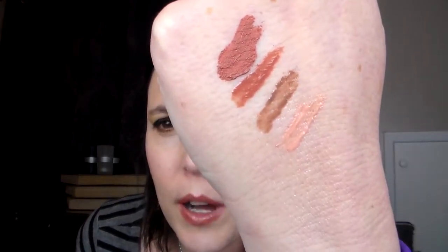Okay, and then moving on to door number 9. We have another Butter Gloss, this one in the shade Fortune Cookie. It's another kind of nude type shade. A lot of the advent calendars usually have reds, so this is interesting to have a lot more nudes. This one's almost like a pale pink. You can see it down there at the bottom. So that one is Fortune Cookie.